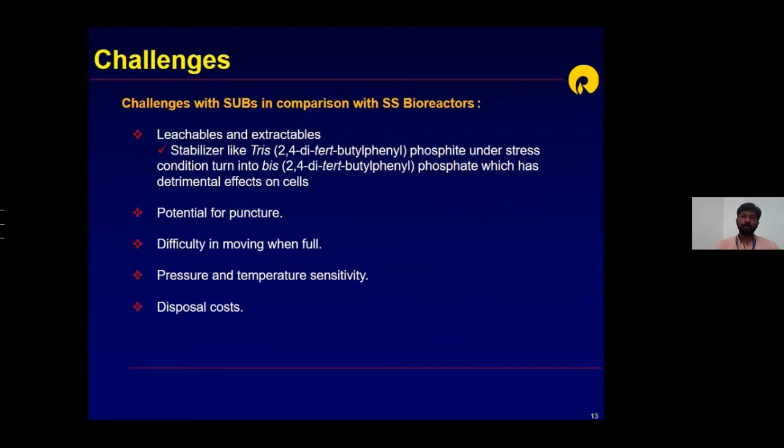Coming to one more challenge with single-use bioreactors, leachables and extractables. Manufacturers use stabilizers like phosphite for stabilizing the three-layered bioreactors. Under stress conditions like high temperature and irradiation conditions, this leads to the chemical conversion of this phosphite into phosphate, which is found to be detrimental for cell growth.